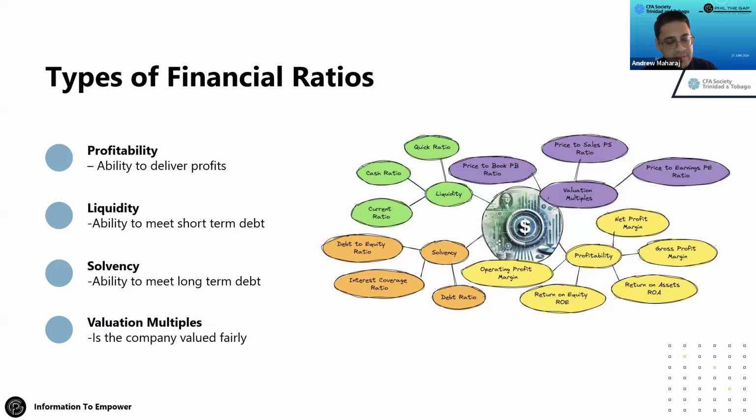And these simply tell us or give us the idea of how well this company is able to deliver profits, right? The second category is liquidity. And these ratios tell us the story of how well the company can meet its short-term debt.